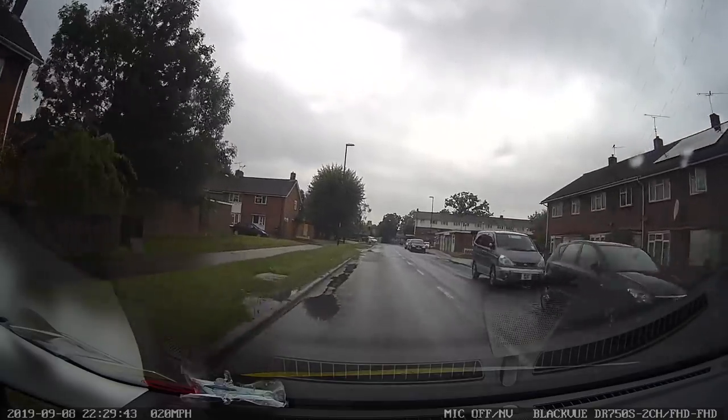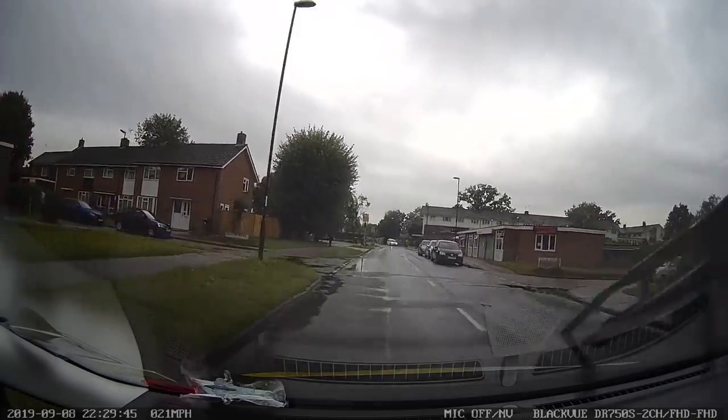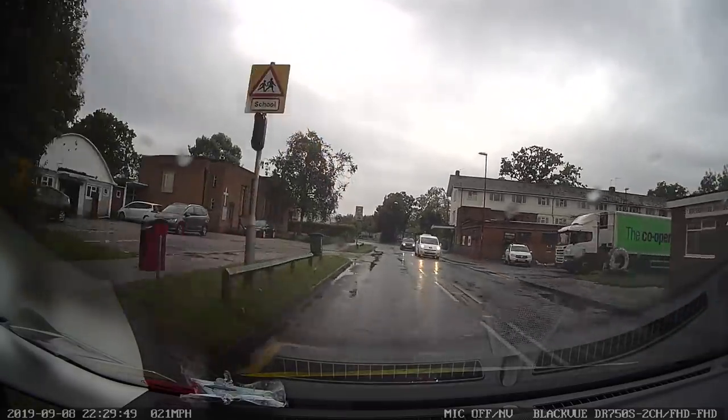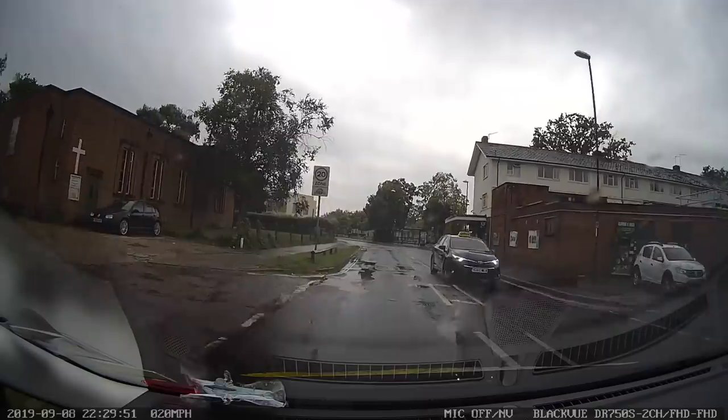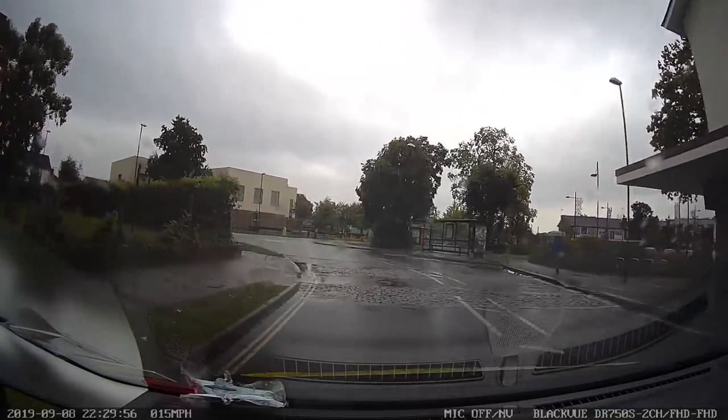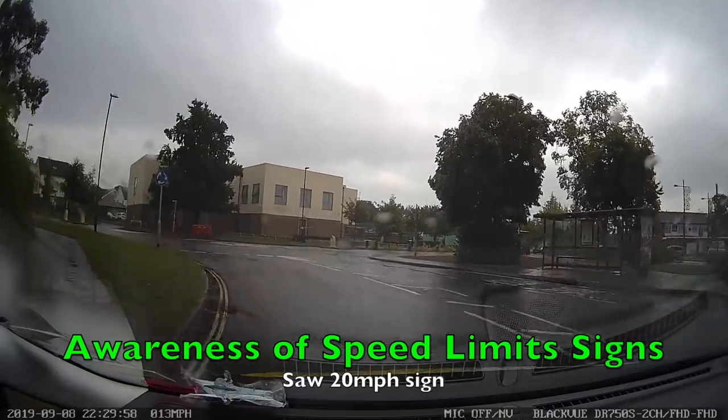At the roundabout, turn right, then follow the road ahead. So again, two junctions come up quite close to each other. It's important to be quite cautious of our speed here. Did you also notice the 20 sign? Sabrina did. Mirrors. Signal right.